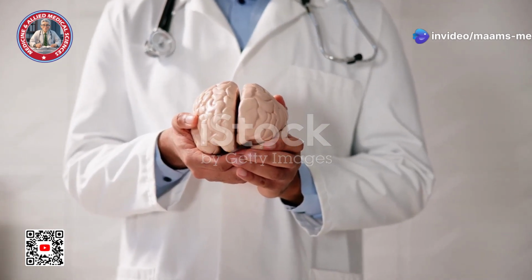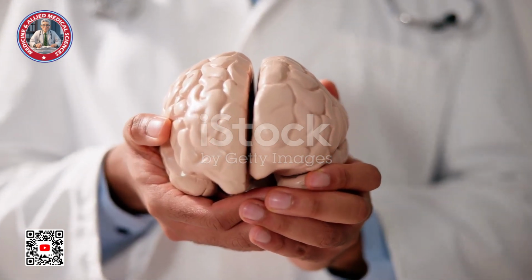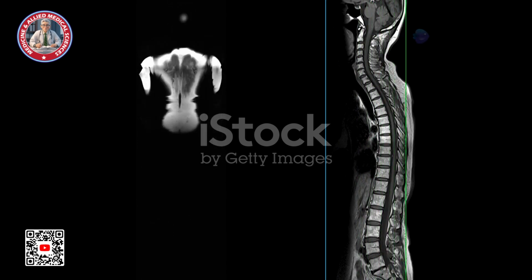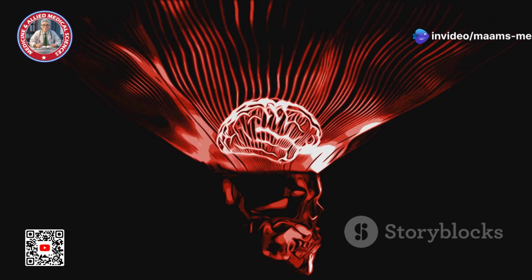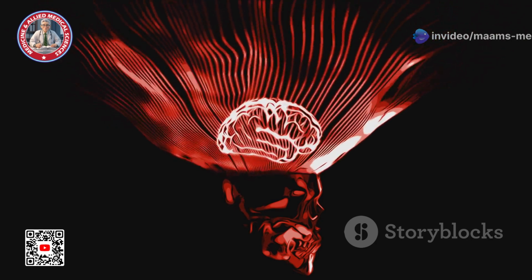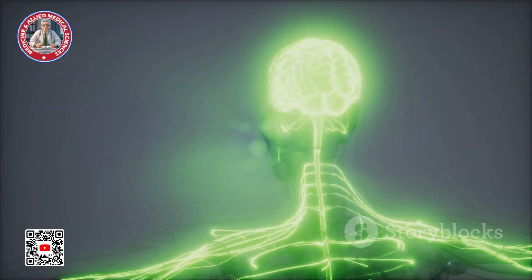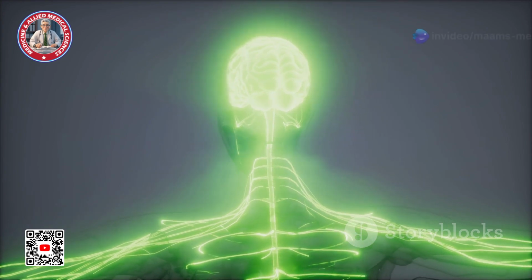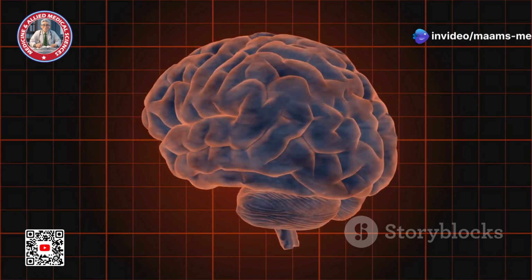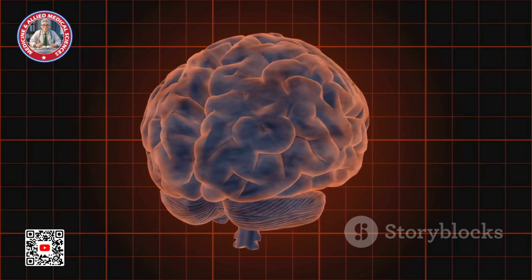Neuroanatomy is the study of the nervous system's structure, providing a detailed map of its intricate organization. At the helm of this complex system is the central nervous system, comprising the brain and spinal cord. The brain, the command center of the body, is responsible for processing sensory information, initiating movement, and controlling vital functions. The cerebrum, the largest part of the brain, governs higher-level cognitive functions such as language, memory, and reasoning. Beneath the cerebrum lies the cerebellum, responsible for coordinating movement and balance, ensuring smooth and precise actions.